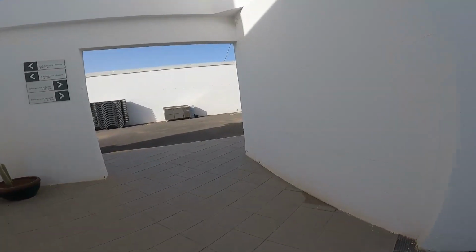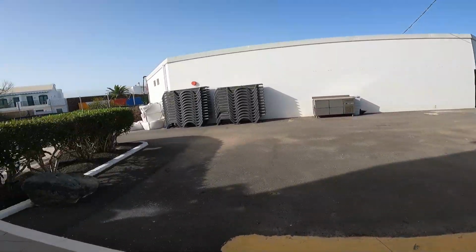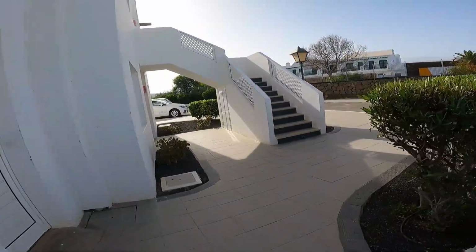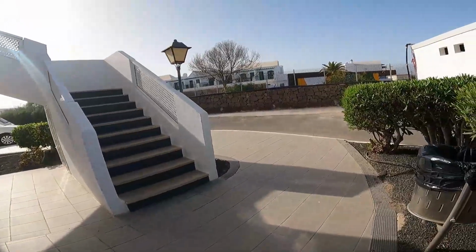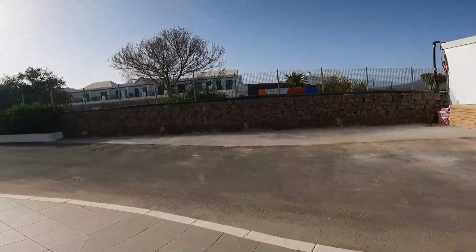I'm now heading towards our hotel room, which was room number 123. And you accessed your room from the rear. So in the case of Fiona and I, that meant walking through a small tunnel and around the back car park to find our room.